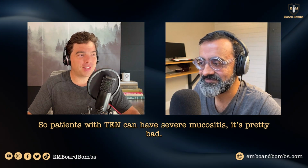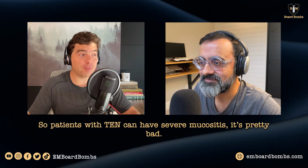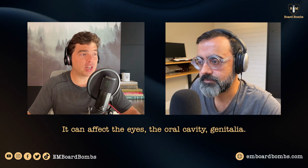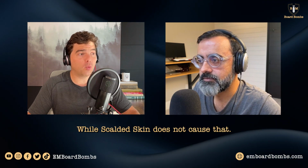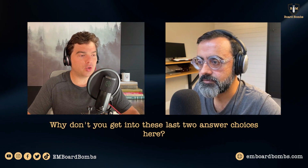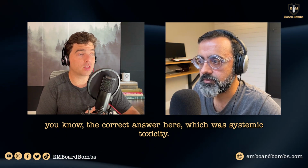You're not going to have any mucosal involvement. So patients with TEN can have severe mucositis. It's pretty bad. It can affect the eyes, the oral cavity, genitalia. It's pretty awful stuff, while scalded skin does not cause that. Why don't you get into these last two answer choices here, the distribution of rash, the histological findings, and then, of course, the correct answer here, which was systemic toxicity.